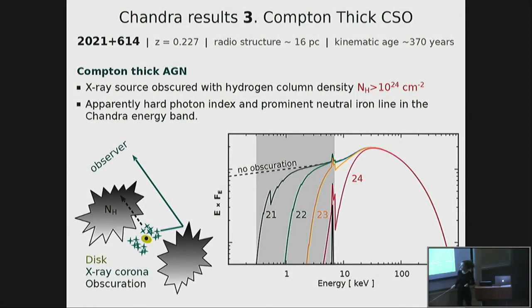The third result I wanted to highlight is the discovery of a possible Compton-thick CSO candidate in our sample. So I wanted to briefly remind you what Compton-thick AGN are. Those are sources in which the direct emission is obscured by a very high column density, of the order of 10 to the 24 per centimeter squared, and the emission is observed only in reflection. So in the case of no obscuration, the spectrum in the Chandra band would be power law-like with an iron line.